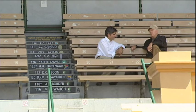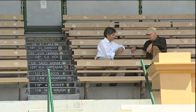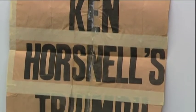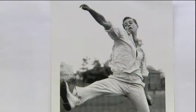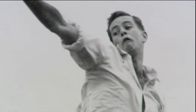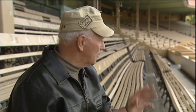Ken Horsnell was picked for South Australia by Sir Donald Bradman himself after he saw him play for East Torrens in 1953. The left-arm quick soon made headlines with a 12-wicket haul against Victoria, but that didn't stop him getting some advice from critics in the members' stand. Anyone can be an expert sitting back, saying he should have done this, he should have done that, he shouldn't have bowled that, etc. If you follow what I mean, I know you do. Everyone's an expert, but the only expert at the time was when you're put on the spot and have to do what you're asked to do.